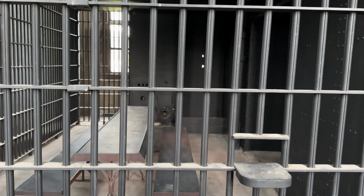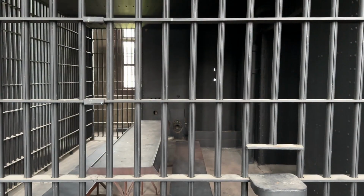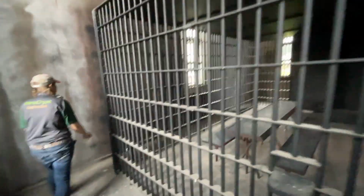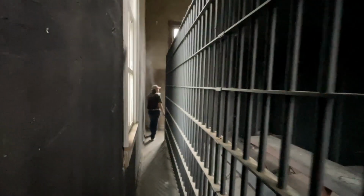Keep going around this way, you can see up there. Oh, okay. You can hear the rain falling, guys. And this must be like the rec area that they used when your family comes to visit. Oh, I see, and it goes through. Wow, this is narrow. Very narrow. So like I said, this would be like where the warden walks when he's doing his rounds, right?